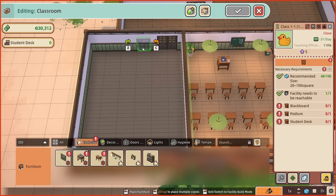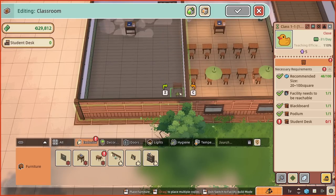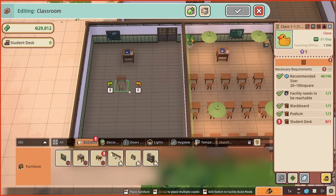Oh, that's the blackboard. So okay, if we put that like that, and then put the teacher podium thing like that, and that means there's a gap down there for people to go and walk into the sort of, you know, get into their seats and such. And then we'll kind of just copy that thing over there.